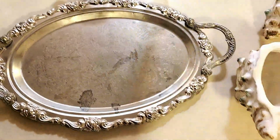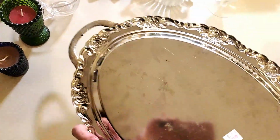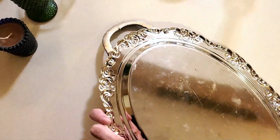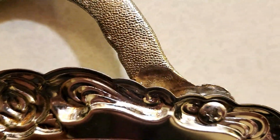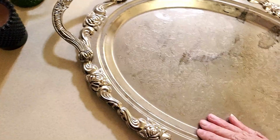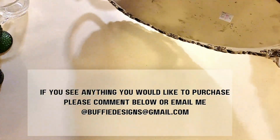And this I'm gonna keep for myself and just clean it up. I don't know if it's even silver plated, but I know it's old. And the only marking I saw was on, where did it go? Oh, I'm gonna drop everything. It was right here. I don't know if you can see it. Right there. And it says Hong Kong. So I know it's old, and I'm gonna clean it up and use it for my own decor in my vintage walkway, the entryway. So I just love that one. And that one was $1.50.